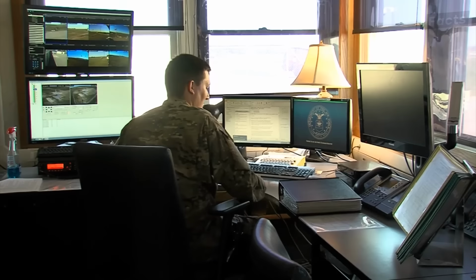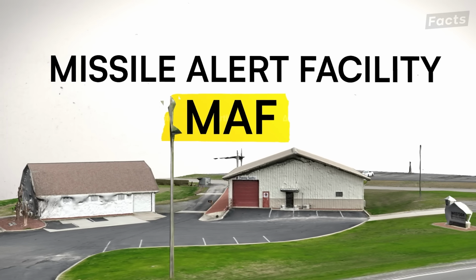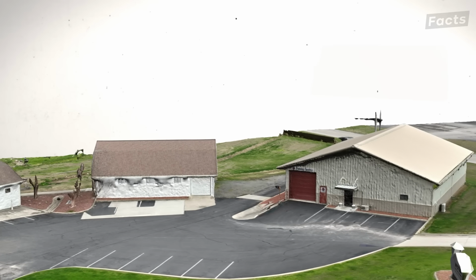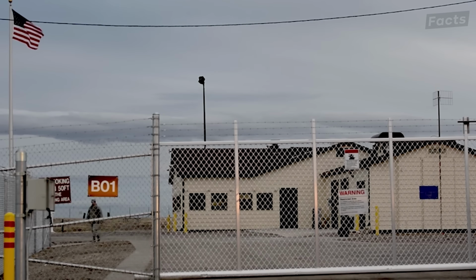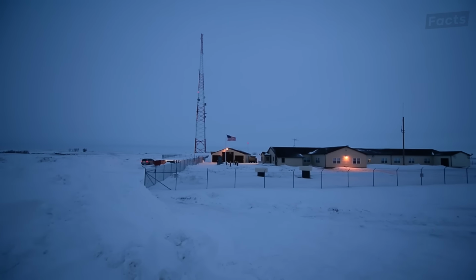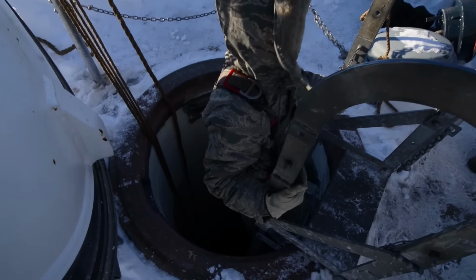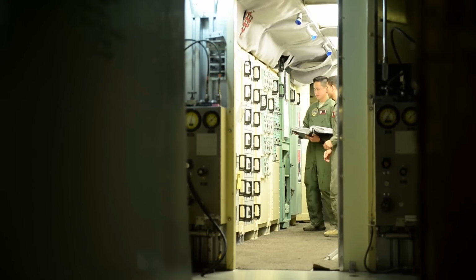To get inside a Minuteman missile silo, you first need to pass through the Missile Alert Facility, or MAF. This is the above-ground support building that blends into the landscape. At first glance, the MAF looks pretty basic. It's a small, low-profile structure, not much different from a regular office building. But beneath the boring paved gravel lies an insanely secured bunker.